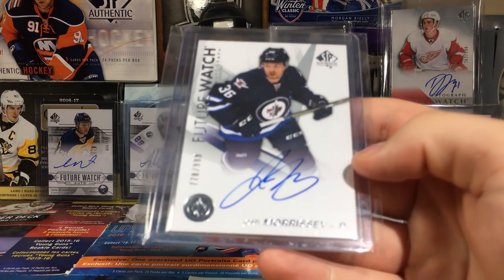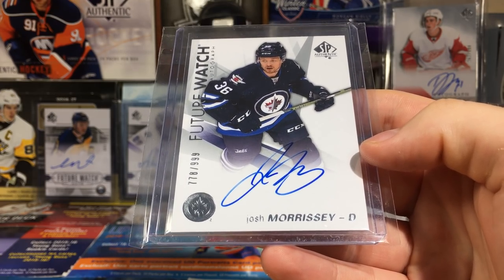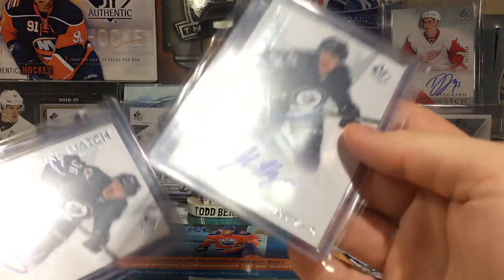All right, and then we got two of these. I think this one, I pulled this one. It's Josh Morrissey, Future Watch Auto. This guy, he's really good. He's already playing a lot of minutes for a really good team. I'll show you guys the second one.